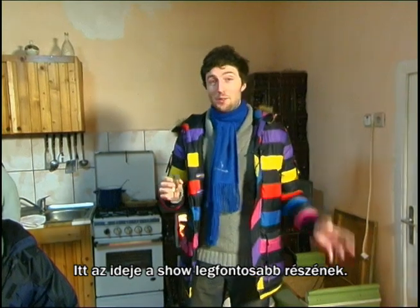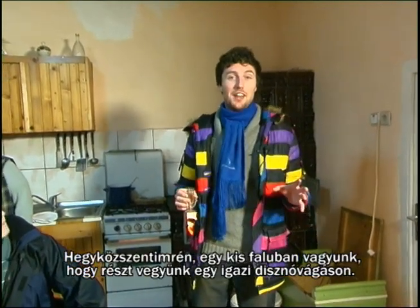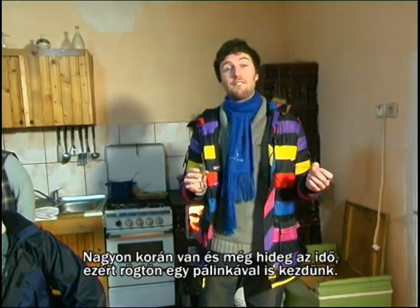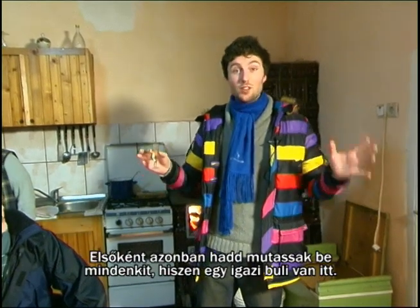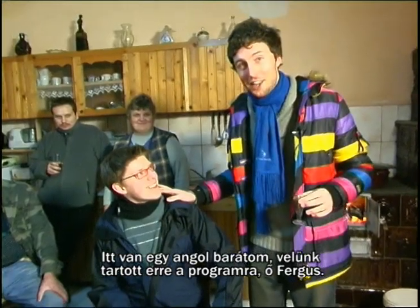Right, so it's time for the most important part of the show now. We're here in Szentimre, a small village in the area, and we've come here for a real disznóvágás. It's very early in the morning and it's very cold, so we're going to start the day with some pálinka. But first of all, let me introduce everyone because it's a real party here. Interesting enough, there's an English friend of mine here. He's come along for the ride as well.